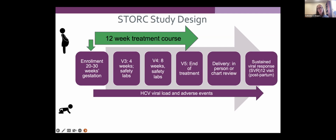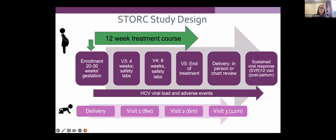So we can know if there's any congenital anomalies present before we start treatment. There will be visits occurring every 4 weeks on treatment, and then a delivery visit, and then, of course, the SVR visit. And then similarly, we'll follow the infants for an entire year.